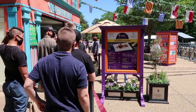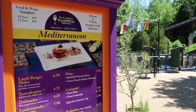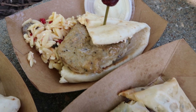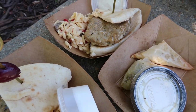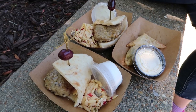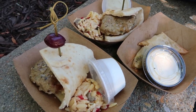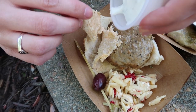Our next stop was the Mediterranean booth, which is over by the defunct Pompeii ride. We got lamb sliders and the spanakopita. The lamb sliders, I think, were a pretty good deal because under normal circumstances, they'd be $6.50 a piece, but we actually got the 10-item sampler card, so we probably saved about $3 total on this meal. Ooh, there's some sort of cheesy sauce on there too.